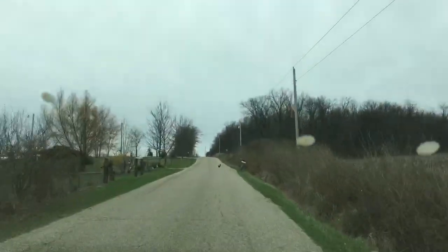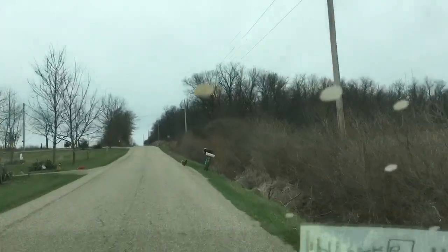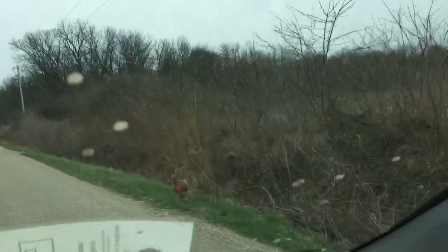Somebody's chicken got out crossing the road. Why'd the chicken cross the road? To get to the mailbox. Oh, there's another one over there.